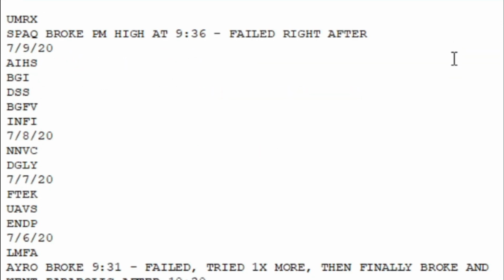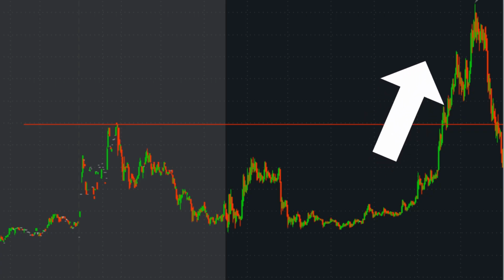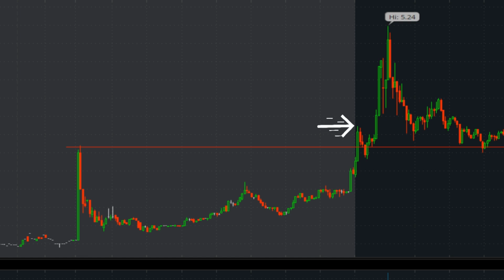But again, stocks that run late in the afternoon, for instance, worked 100% of the time, even though it was only 3 of them that actually did it. Still, after getting some of this data back and really starting to interpret it, one of the things I started to look for during this testing session was confirmed highs above the pre-market high.